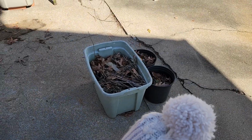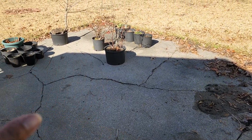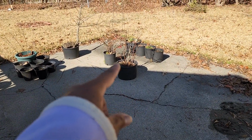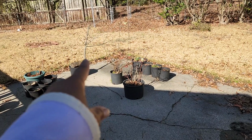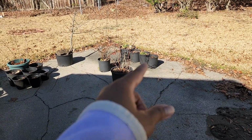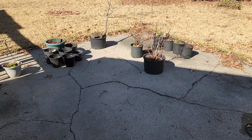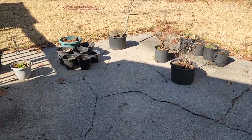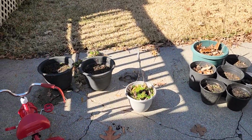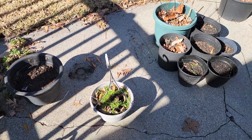I also have my hostas that I've been planting for the past couple of days. Well, these are my blueberry bushes and my peach tree. And those are some pots that I grew something in. But these are what's left of my hostas. Now, I already planted some out front. And I don't know if I have hostas in these two pots. I can't remember what was planted in them.